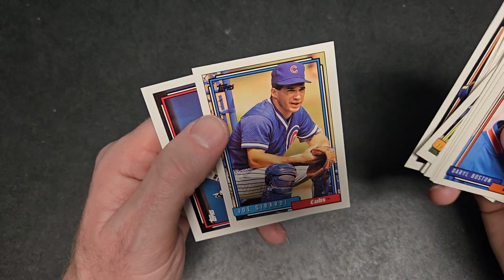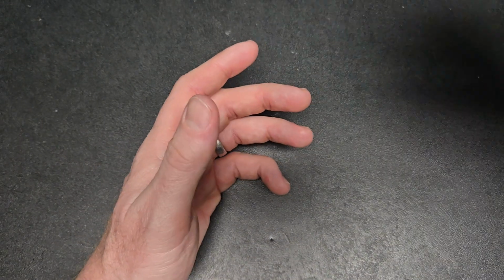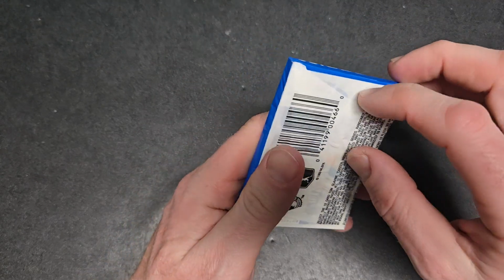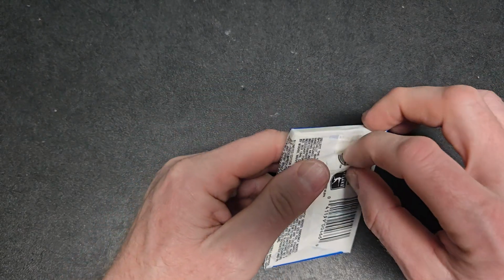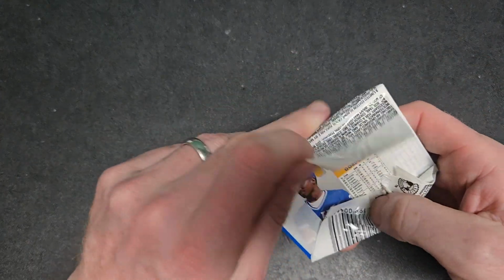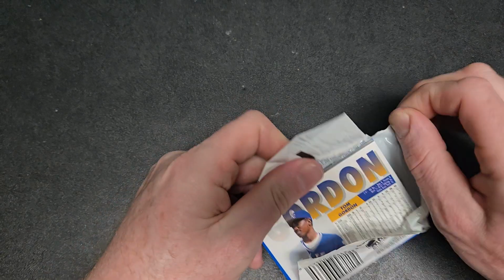Joe Girardi again. Two Joe Girardis. Otis Nixon. We're not going to PC Girardi, so move on to 93 Fleer. You know, the Yanks got to win a little bit more championships with Girardi at the helm for him to be considered a Hall of Fame manager. Otherwise, he'll just be another footnote in history.